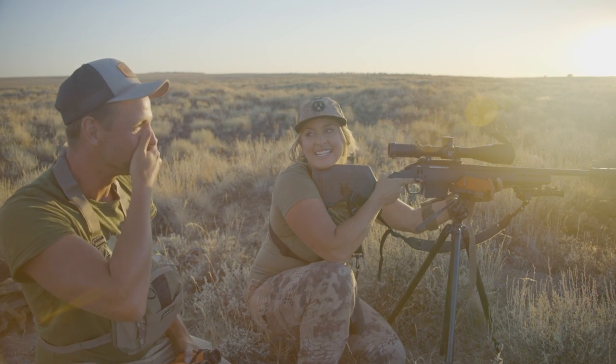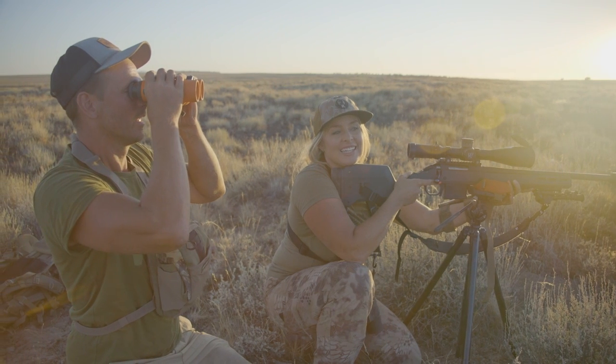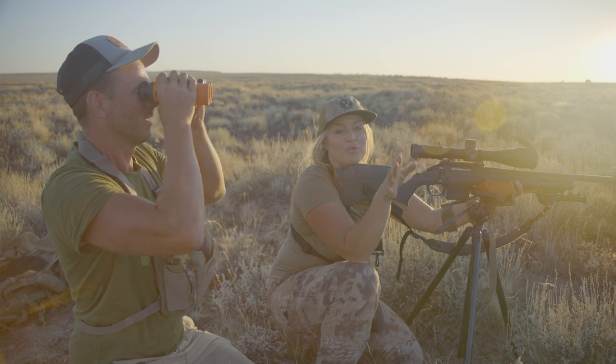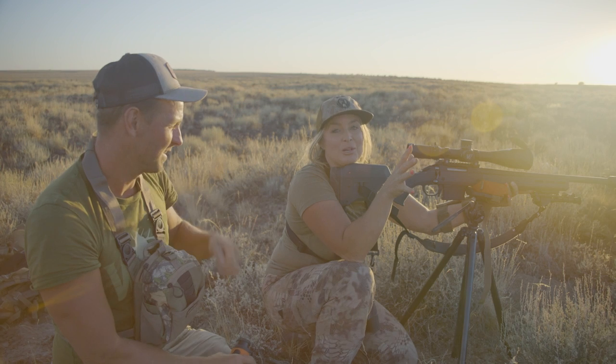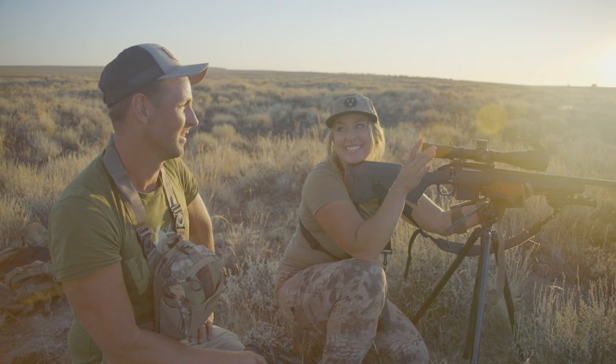When I was a kid, the last time I had this tag, I had a buck feeding with four bucks, and I shot the wrong one, and I really wanted to make sure that I didn't do that today. Ooh, what a beautiful night.